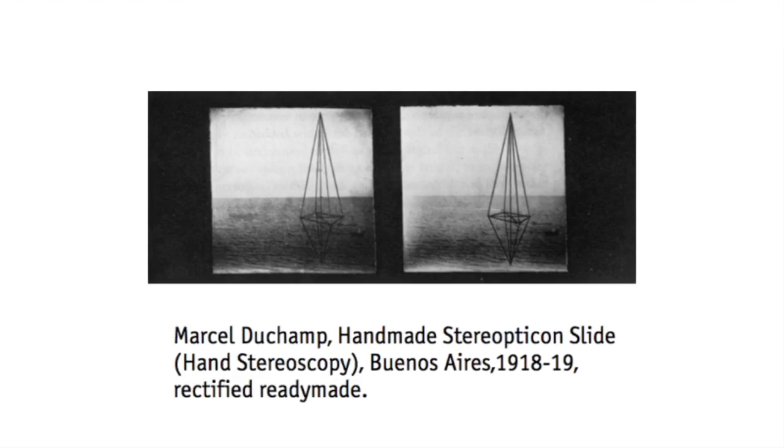Why do I think so? I think so because for Marcel Duchamp, whom I probably think is the most important artist of the 20th century, stereoscopy is constantly present throughout his long career.